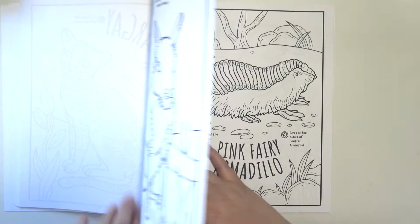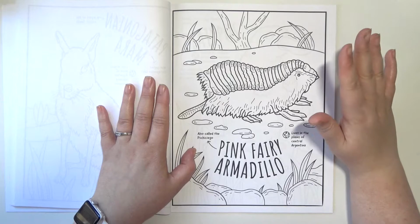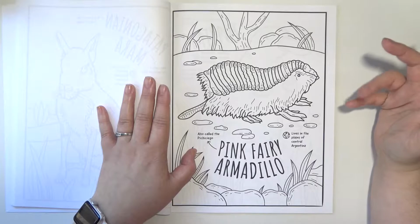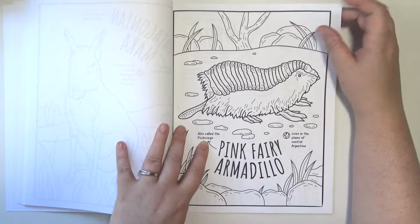A pink fairy armadillo. I might end up having to actually color this pink and put glitter and stuff on it because it's called a pink fairy armadillo, even though I'm pretty sure in real life they're not pink or glittery. I mean, I don't know. I can look that up, but I don't know. Probably not glittery though. Also called a pichisiego? I don't know. Lives in the plains of central Argentina.